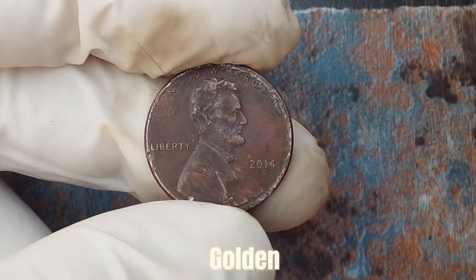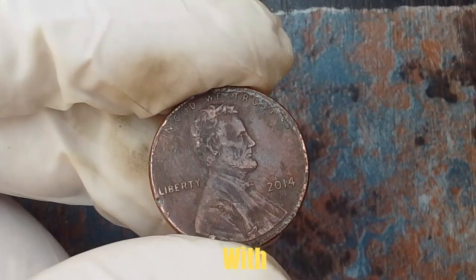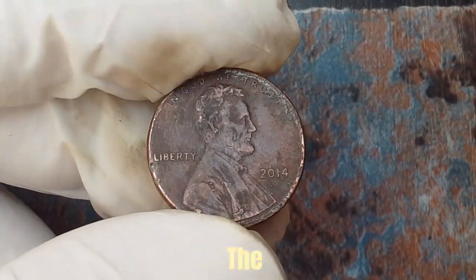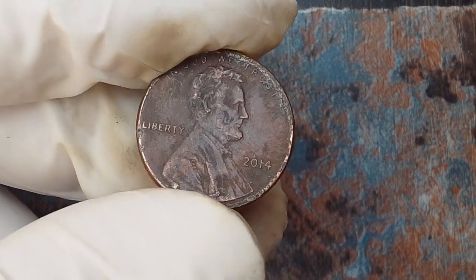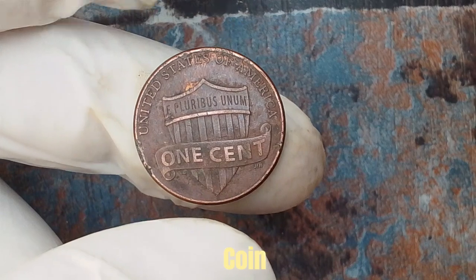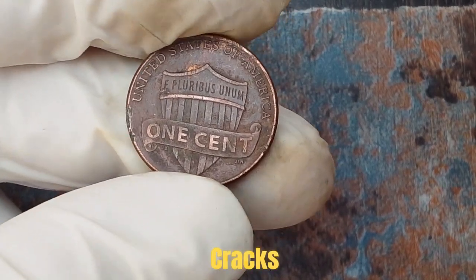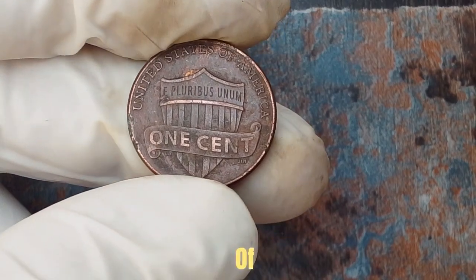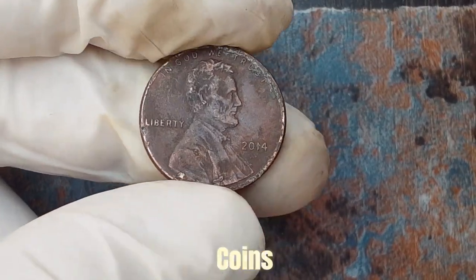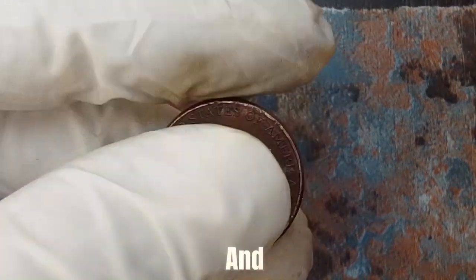Yes, coin errors are like golden tickets for collectors. Some 2014 Lincoln pennies were struck with unique errors like double die obverse, DDO. Look closely at Lincoln's eye, the letters Liberty, or the date. If they look slightly doubled, you may have a rare variety. Off-center strikes: if the coin design isn't perfectly centered, it can add dramatic value. Die cracks, cuds, or clipped planchets. All of these minting mistakes make your penny instantly more desirable to collectors. Some error coins have sold for $20 to $75 or even higher in coin shows and online auctions.